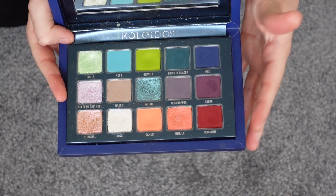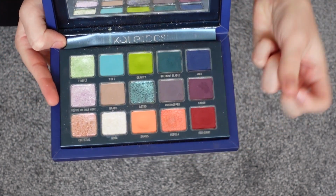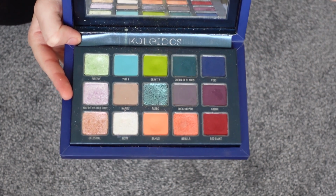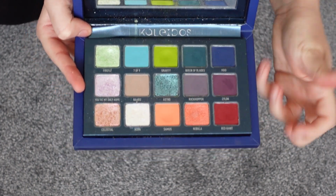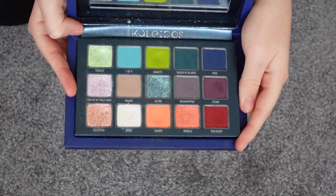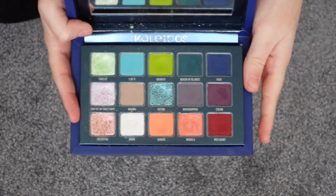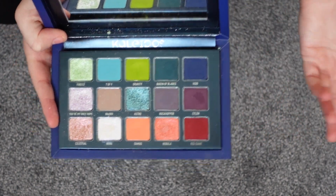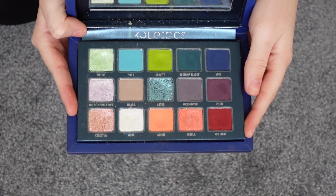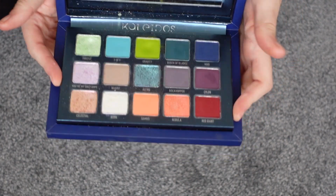And like I said, the deep mattes in here really anchor this palette. There's a bit of brightness, there's a bit of grunge in here. I'm surprised I haven't hit pan in this, because I can see a couple of big dips in here. These two shades have big old dips, same with Firefly, but I try to rotate through my palettes so they all get equal amounts of use. But this one is just beautiful. I love her. Oh, I want to use it again.